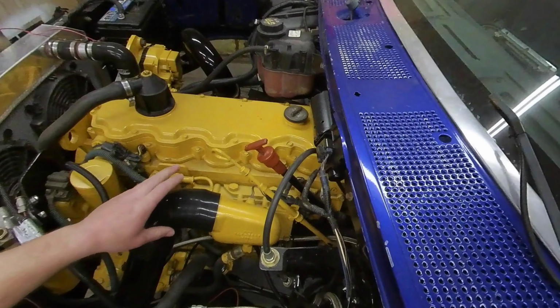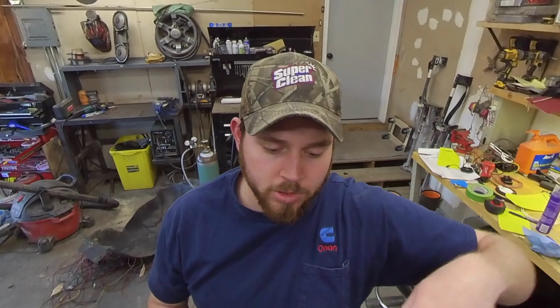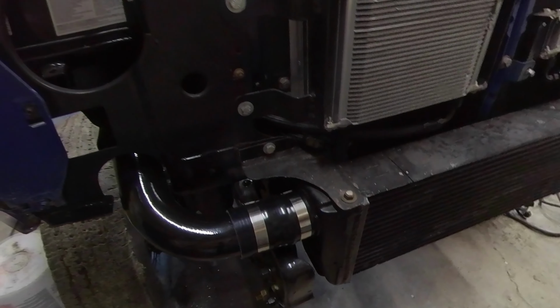I'm gonna wait until we get the truck running again. I'll take this 90 right off and we'll blow out the intercooler and all the piping just to make sure that it's all clean. I think I mentioned at the beginning of the video that I was trying to do this without using that extra 45, but I don't think I ever explained how.